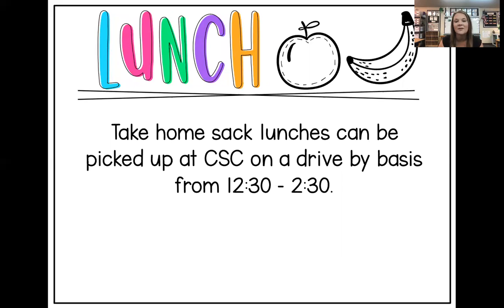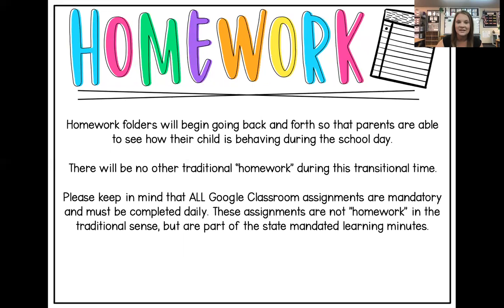You can still pick up sack lunches, though, at the California Street campus from 12:30 to 2:30, and it's going to be a drive-by basis. So you'll swing in there, grab your lunch, and then take it home to eat.